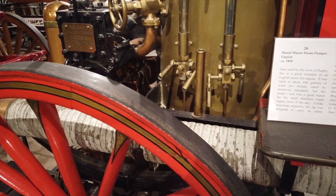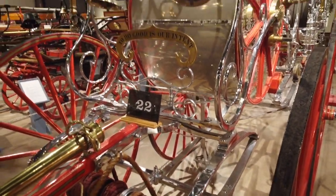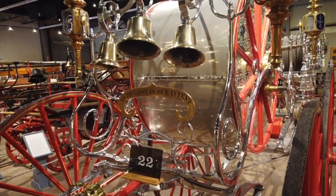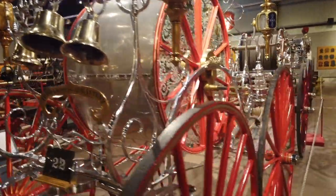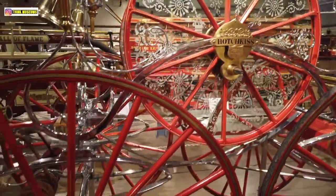What kind of fire engine is this? To do good is our intent. Yes. Let's support our firefighters. They're doing some great work putting out these fires that are causing mayhem.